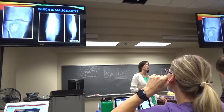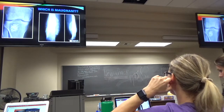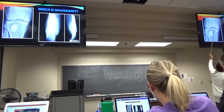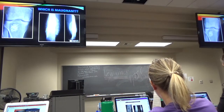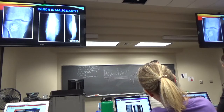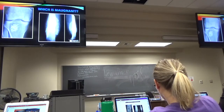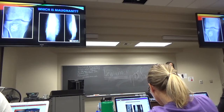All right. Which one's malignant? Who thinks they know? Left or right? Yeah. The right is malignant. This one actually is an enchondroma. It's not busting out of the cage. Even if it was right up against the periosteum, it would just stay in it. Whereas this one, you're seeing major periosteal change, right? Seeing this periosteum lift here, seeing this lift here, all that in the skin there. What did you call the one on the left? Enchondroma.